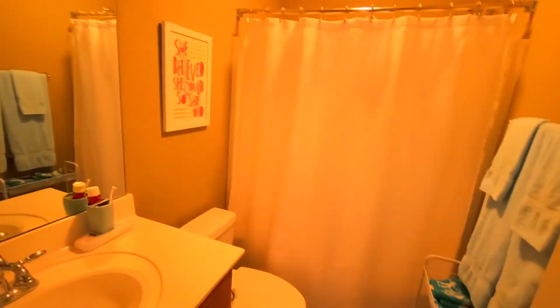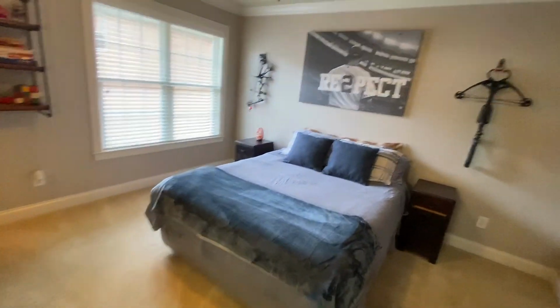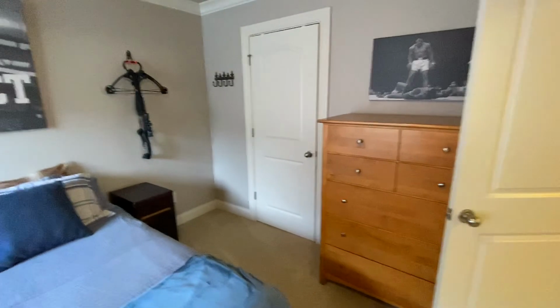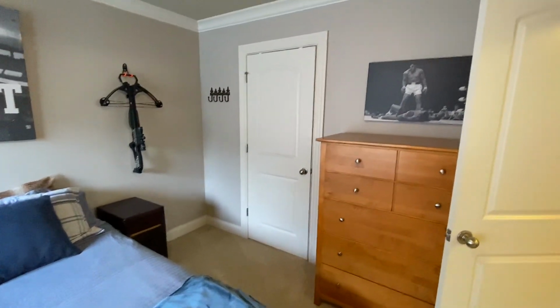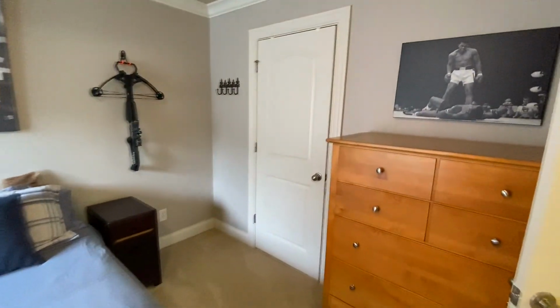You have closets over here with an ensuite bathroom right here. And then the other 2 bedrooms up here have a Jack and Jill bath. Again, queen bed. So I'm not gonna go there because I don't want to invade their space, but behind that closet door, there is another door with attic access, and it is decked, great storage.